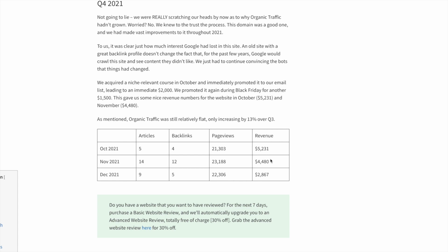We did buy that course in October of 2021, and then we immediately launched it to our list in October and got a nice $2,000 bump from that. Launched it again on Black Friday, got another $1,500 bump on that. And so that gave us some nice numbers for Q4. So traffic was up maybe 13%, still nowhere near where we wanted it to be, but at least we had experienced a bit of a revenue bump.